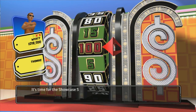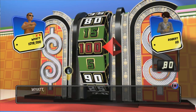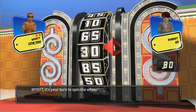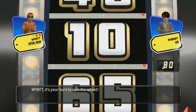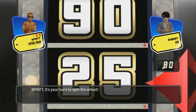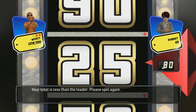It's time for the Showcase Showdown. The other two contestants have already spun the wheel. Now, let's see the score to beat. It's your turn to spin the wheel. $25. Take your second spin.